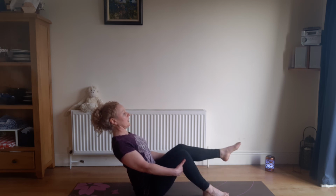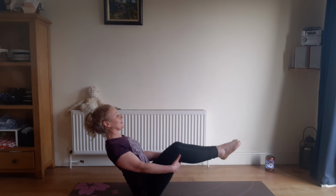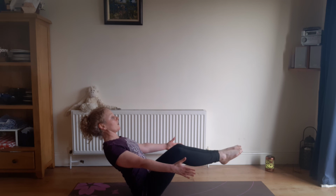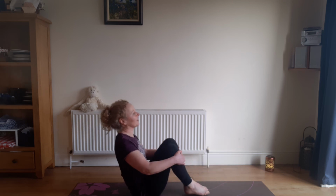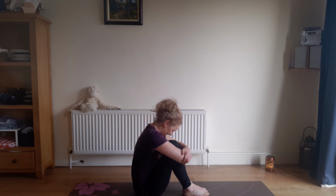See if you can raise one leg up. See if you can raise the other leg up. Trying to balance in that position. And only if you feel, yeah, I've got some kind of a balance, then you can take your hands away. This is a really hard one. Eventually we'll be able to do this with straight legs. And coming back down. And then just hug yourself to your knees.